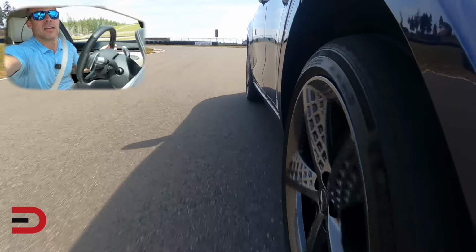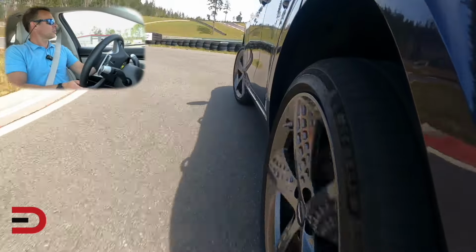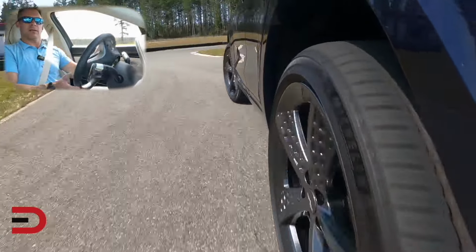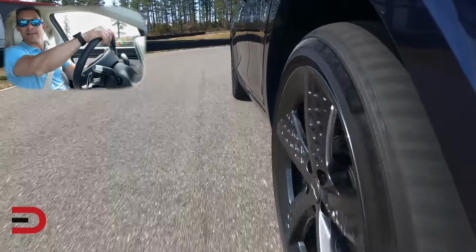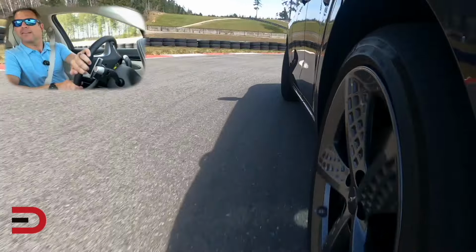Oh, there's the camera change. Let's see. Now I'm gonna turn and let go of the steering wheel. See how it gets back. You like that? You like that? Kirk Cousins, you like that?